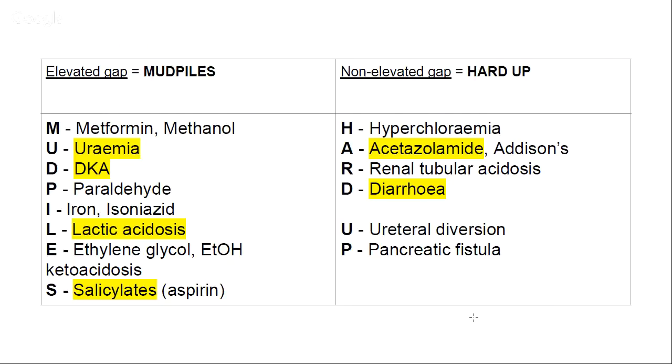Someone have a question? Acetazolamide is a potassium sparing. Yep, we'll get to farm.